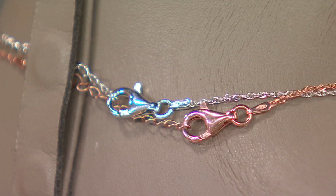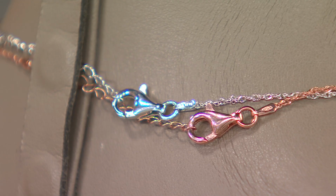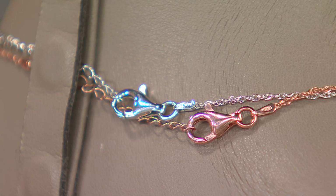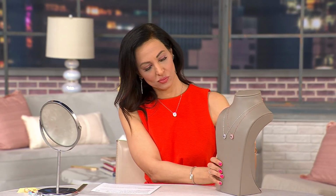Also, I'm going to show the lobster claw. It looks like it's oversized, which always makes it easier to put on, doesn't it? Yeah, it is. I just put mine on without even looking. I did it behind my back, and it's due to that larger scale lobster claw clasp that we've given you, oversized. We've also given you that extender, so you can place it along any of those larger lengths that you see there, so you can play with the length a little bit depending on the neckline that you're wearing. So how are we taking care of this kunzite?